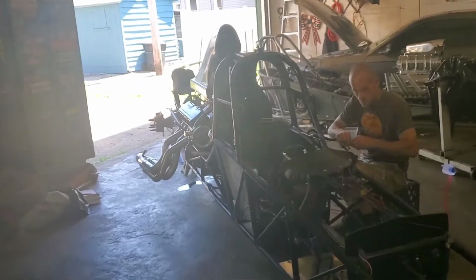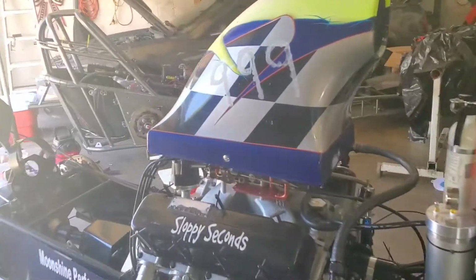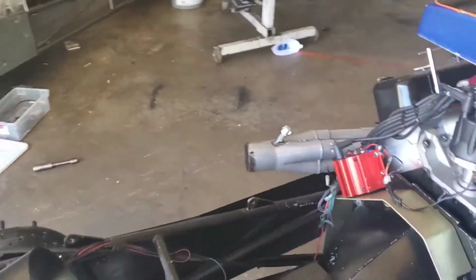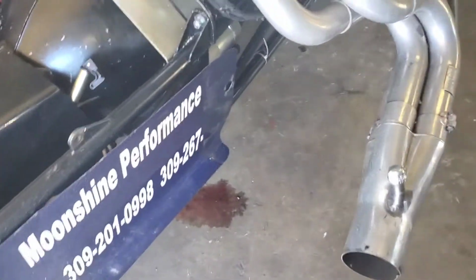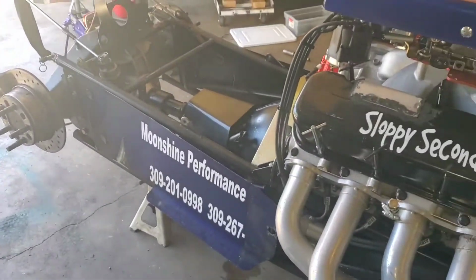If you'll notice, we got the car back in the garage now. We went racing Friday night, and it's Sunday now. Didn't really touch it yesterday. But you see a puddle there. That's a little bit of tranny fluid leaking out of our gasket. We're going to get longer bolts. This is the third time that's happened now.